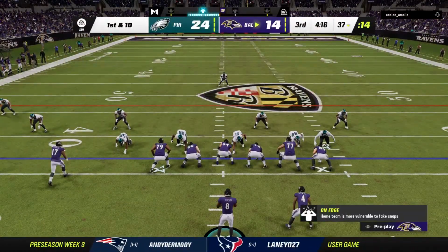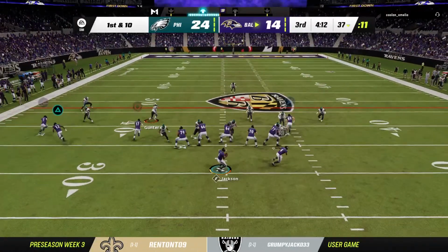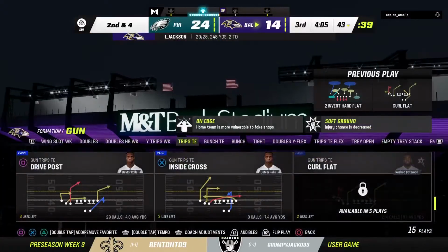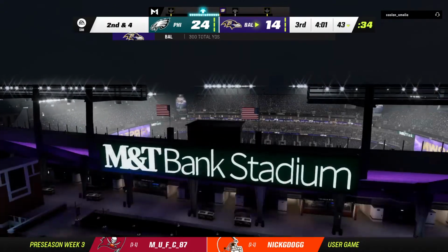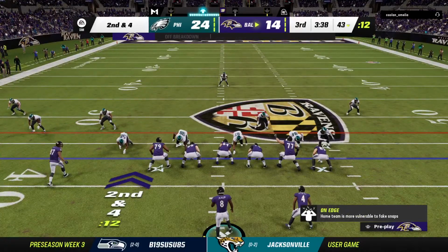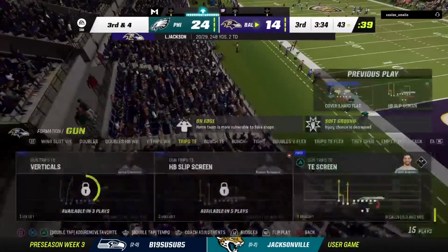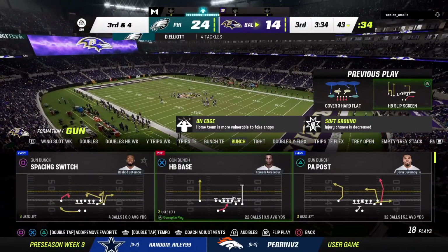Line of scrimmage, the 37 on 1st and 10. Jackson. Looking left side, and he's got a man. That's Griffin. And a 6-yard gain gets him right around the 43. Line of scrimmage, the 43 on 2nd and 4. Again, Jackson. Firing quickly, but it's incomplete. He already came through for them on this drive. No surprise that they were hoping he could do it again.